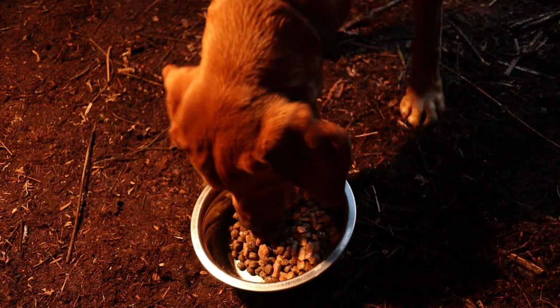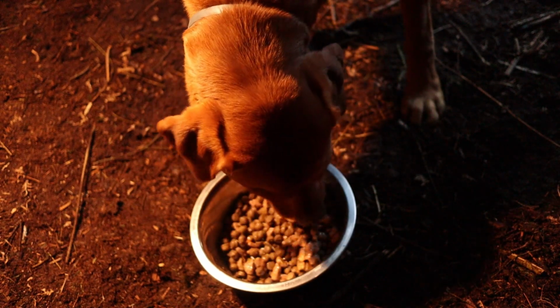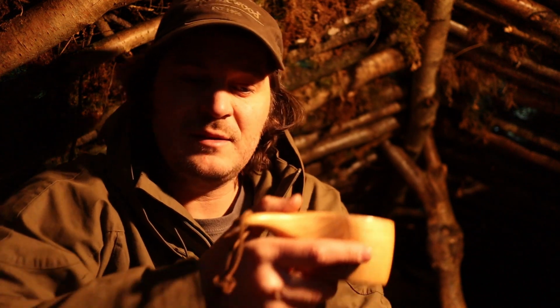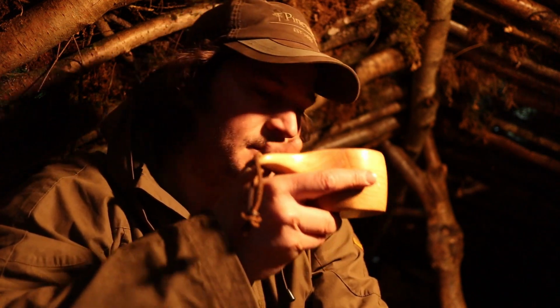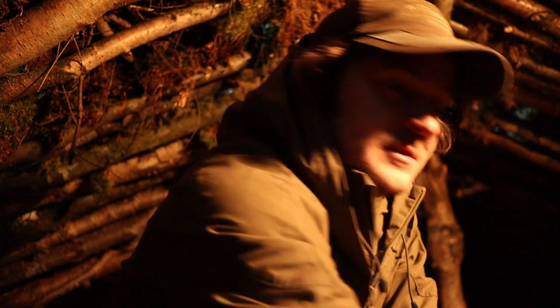Amber's. And being a Labrador, she'll probably finish that in about 15 seconds. For those of you that do have a Labrador, you'll know exactly what I mean.